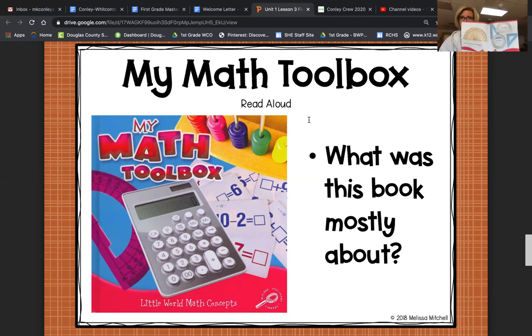I use my protractor to draw angles. Different kinds of angles or even shapes. My protractor helps me draw triangles. So it's nice and straight and accurate.